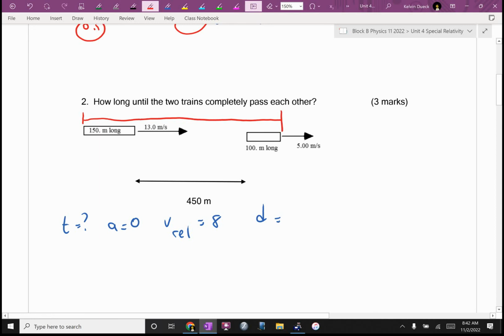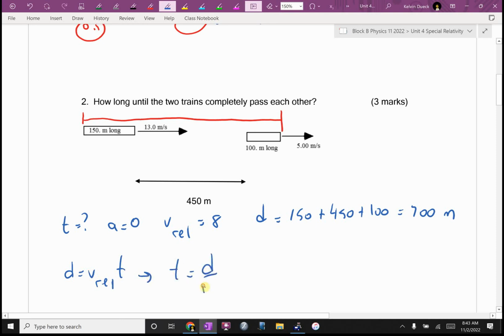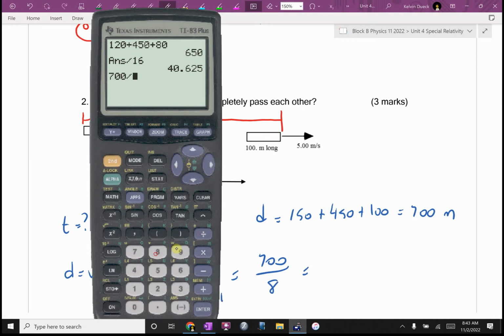So the distance that they're going to travel relative to each other is going to be 150 plus 450 plus 100. I can probably do that in my head as well. Is it 700? D equals VREL times T. So T is going to be D over VREL. It's going to be 700 divided by 8. And I get 87.5?